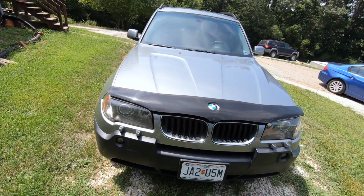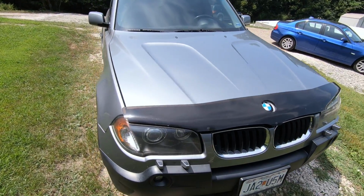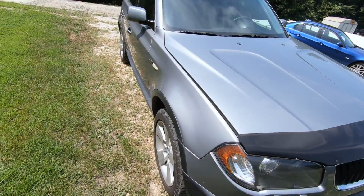Alright, so today we're going to be doing the E83 X3 reliability. The E83 X3 ran from 2003 production all the way up to 2010. We had a facelift in 2006. So this one is 2005.